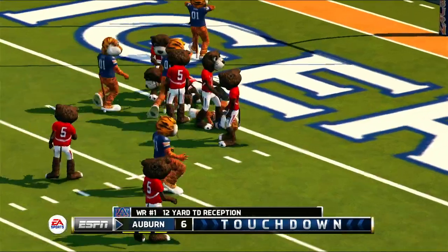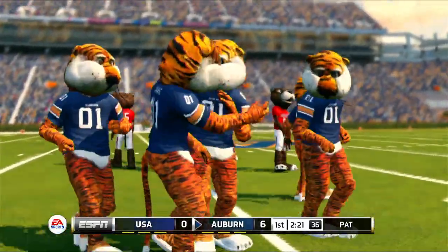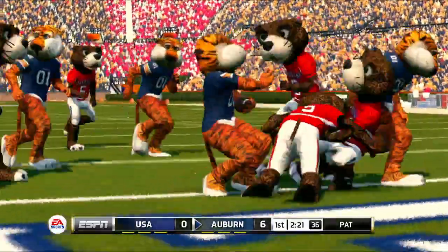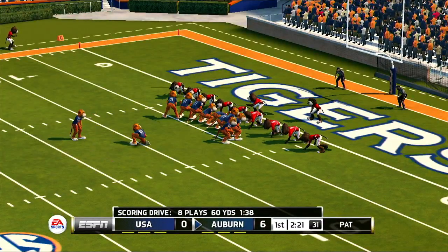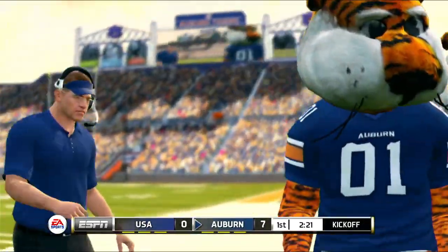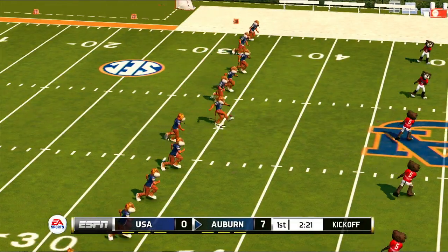Touchdown, Tigers. I like how the quarterback, the offensive line, and the receivers made a concerted effort to get into the end zone. And he converts the extra point. An 8-play, 62-yard drive, and they get it in for 7. The score now, 7-0. They line up to kick this one away.